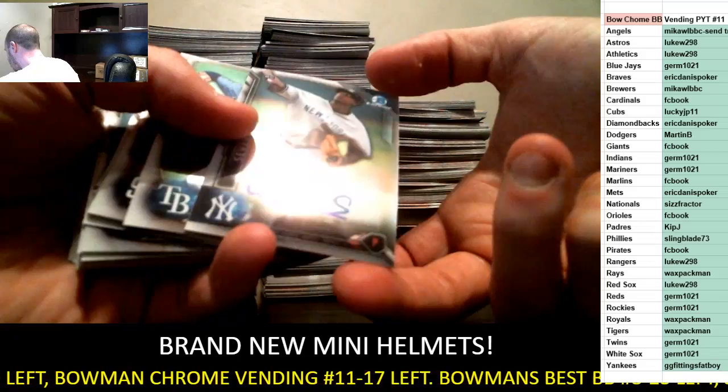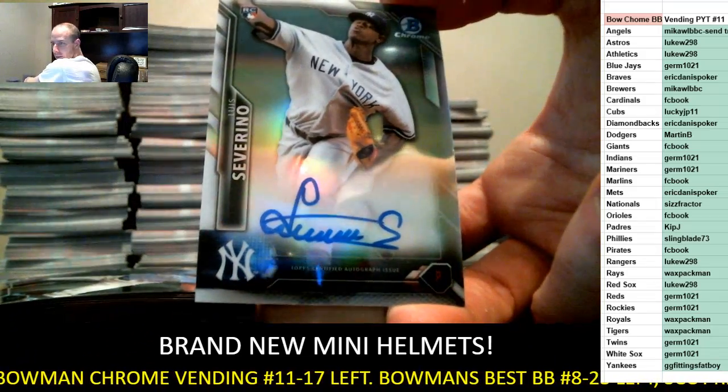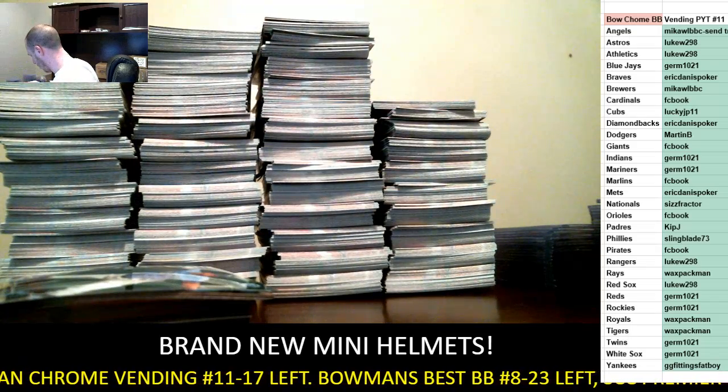Luis Severino, rookie auto, out of $4.99 on the refractor for the Yankees. GG fittings. I know, so do I, dude. I have so many. It's insane.